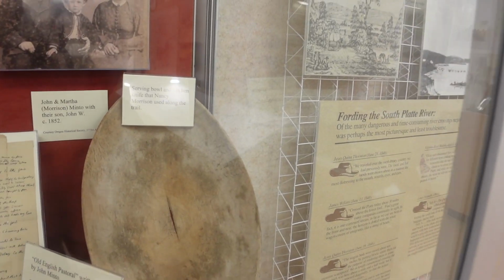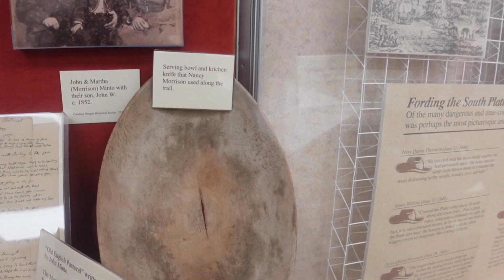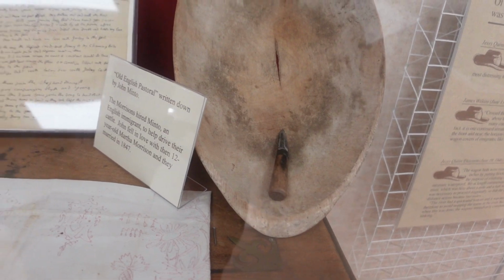Let's see here. Serving bowl and kitchen knife that Nancy used along the trail. That's a tiny knife.